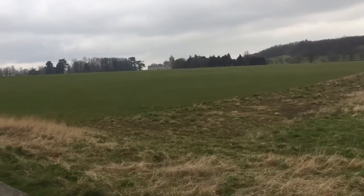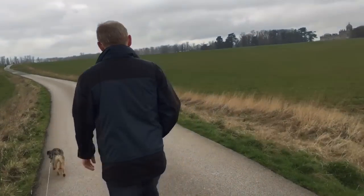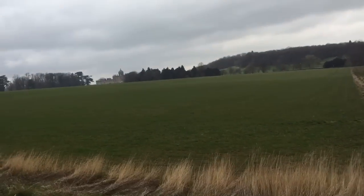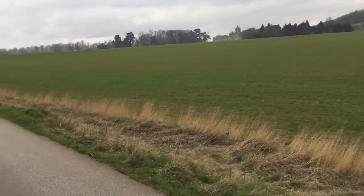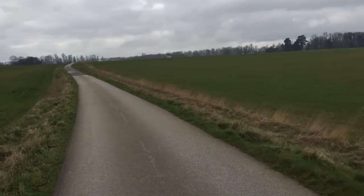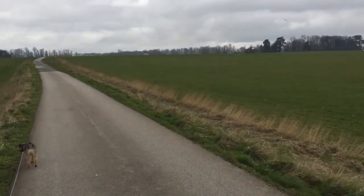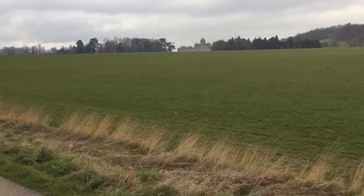Here we go, a slightly better view of Castle Howard. We're still on the, I don't know what the word for it is, road to nowhere. Is there an endless road or something? Yeah, we'll drop off the cliff end in a minute. I think it's going to rain just as we're sitting down for our dinner. Typical. So eventually when we do get to the end of this road, we turn down and we're back at the cafe, back at the car.